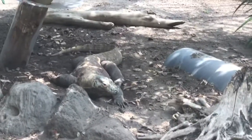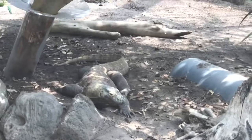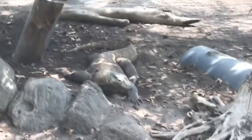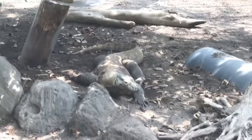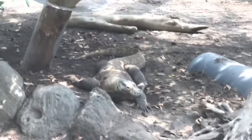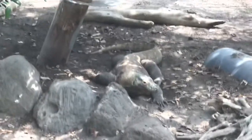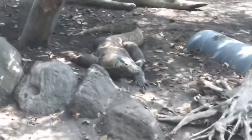So, well, you'd have a hard time. Yeah. He's a nice dragon. He's just laying there. I didn't see him at first because he blended himself in with the rocks. But that's okay. He's there, behind glass, so we're all good.